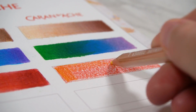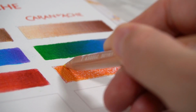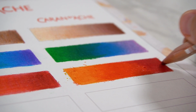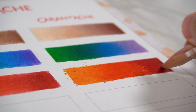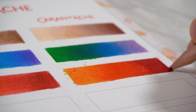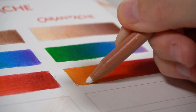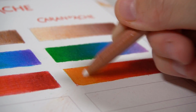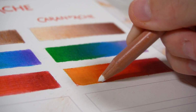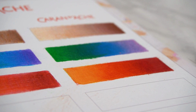The Caran D'ache pencils burnished really well and easily, just like we'd expect, because of those super soft cores. It just makes the luminance pencils perfectly designed for the burnishing technique. Now, the white pencil was really effective at burnishing as well, but the white pencil is so opaque that you can't really use it to burnish darker areas without washing out the colours too much.